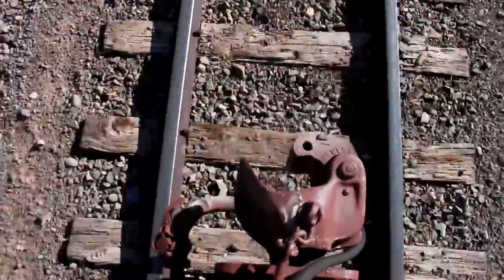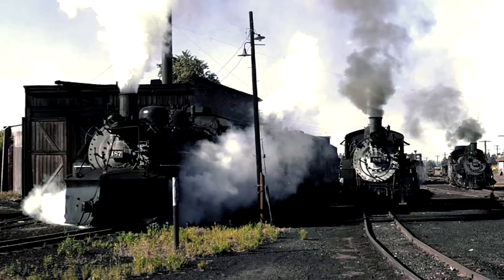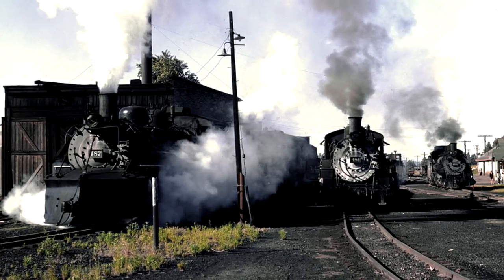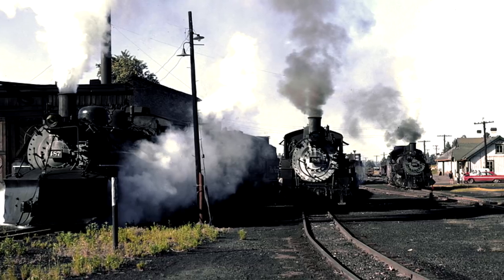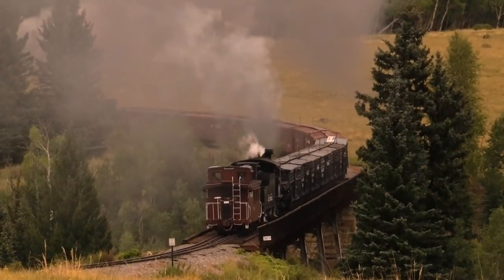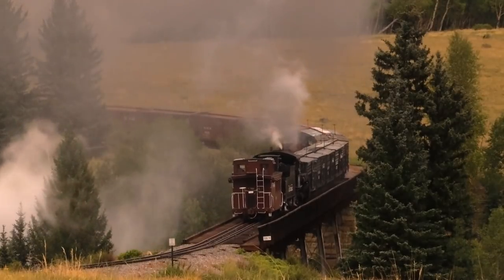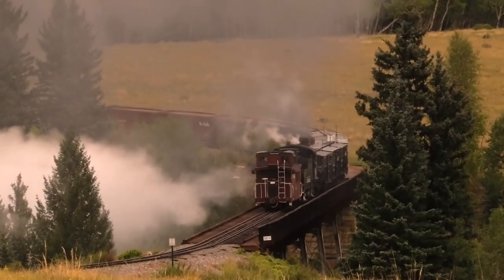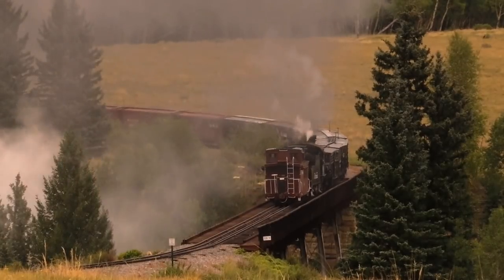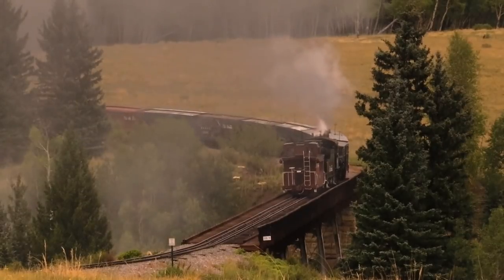For 10 years, the San Juan Extension was pulsing with activity 24/7, all year round, transporting pipe sections and assorted supplies to the end of track at Farmington, New Mexico. When the work was done, so was the railroad, which operated its last revenue freight train in August of 1968. This would also be the last ever steam-powered freight train on a Class 1 railroad in the entire country.